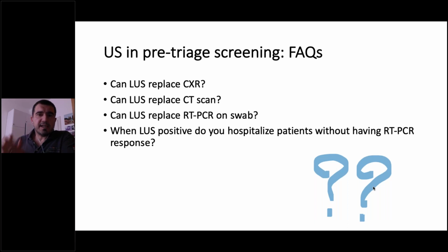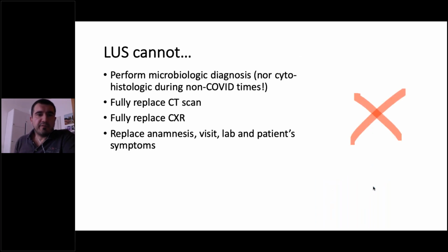So the frequently asked questions are: can lung ultrasound replace chest X-ray? Can lung ultrasound replace CT scan? Can lung ultrasound replace the real-time PCR on swab? When lung ultrasound is positive, do you hospitalize patients without having the real-time PCR response? So lung ultrasound cannot perform microbiologic diagnosis. It cannot perform also cytohistologic diagnosis during non-COVID times. It cannot fully replace CT scan, cannot fully replace chest X-ray, cannot replace anamnesis, visit, lab, and patient's symptoms.